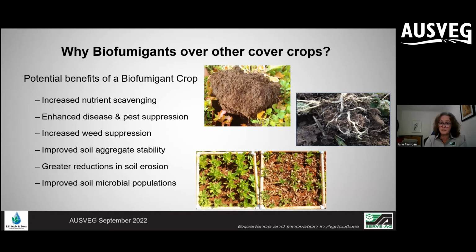Improved weed suppression. So down the bottom here, you'll see a couple of quadrats. The one on the left has had biofumigant ahead of poppies, and on the right, we're looking at poppies that have been grown following ryegrass. And what you're seeing is a no-brainer. The growth of the poppies and the reduction in the weeds was just astounding between the two. Improved soil aggregation. We've got the likes of really fibrous root systems of nemat, one of our rocket varieties, and we can have some really good deep biodrilling root systems for our mustards.